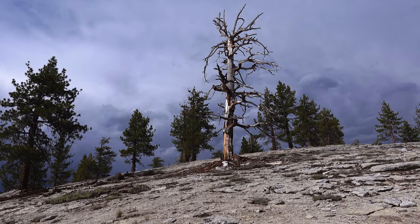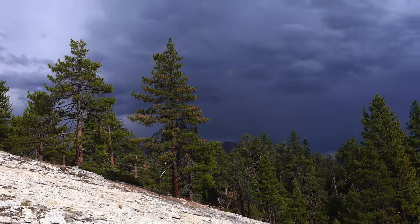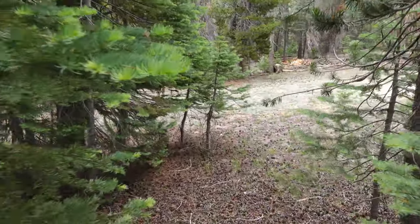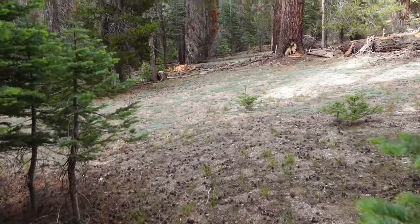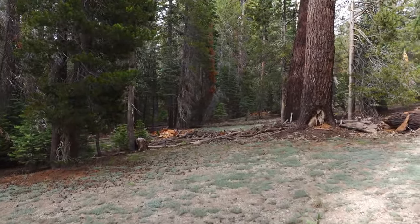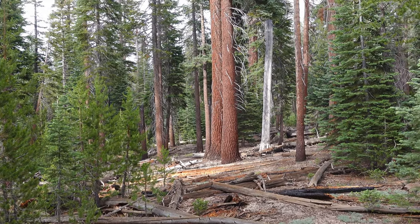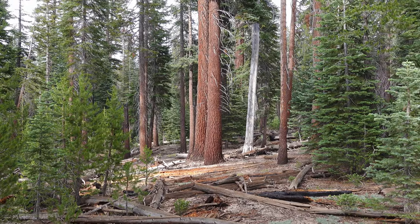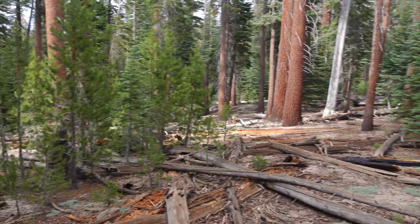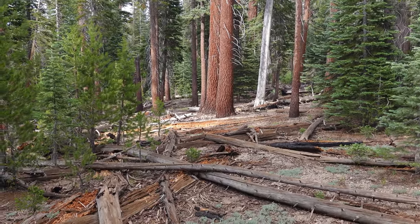Lightning seems to have subsided, but there is another storm back here. Another storm could come up on us. Now we're in the thick of it. Gotta go through this. Our destination is on flat ground, but it's across this thick wood. It's supposed to be a meadow somewhere over here, but all we see is down logs to step over.